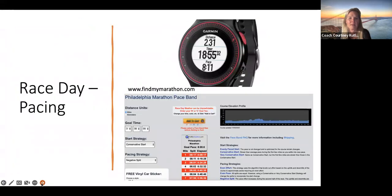Race day pacing. There are lots of smartwatches out there that can help you tell what your paces are. In addition to that, there's plenty of tools online. I really like findmymarathon.com. They can do a Philadelphia Marathon race band.